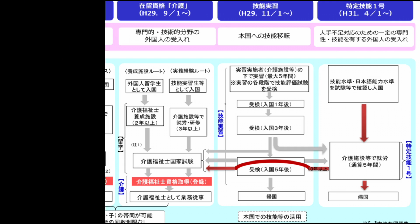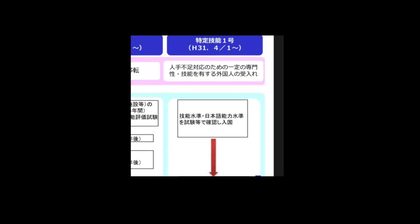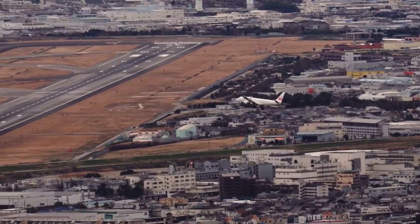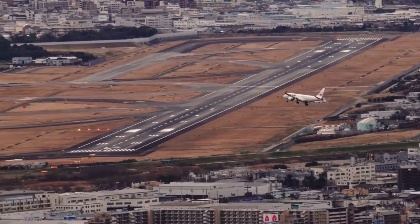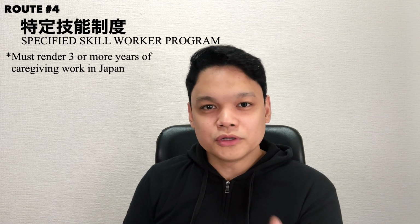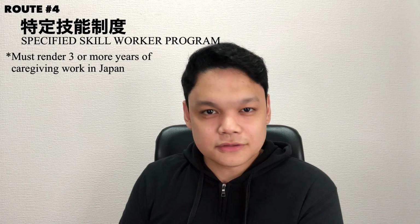Under this route, a foreigner must achieve the accepted standards for both the practical and JLPT examinations before being able to come here in this country. After that, you will be able to work here in Japan as a caregiver for a total of 5 years. Rendering 3 years or more during that time will make you eligible to apply for the National Caregiver Certification Exam.